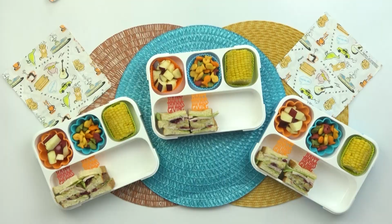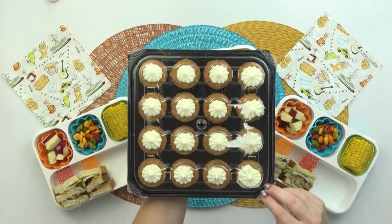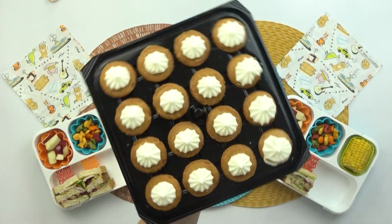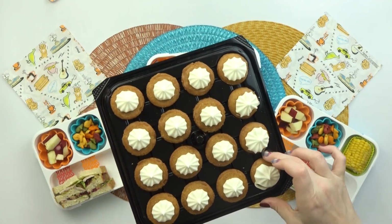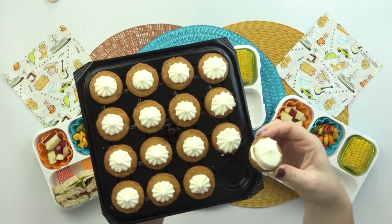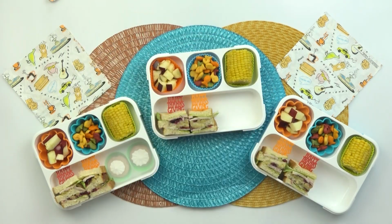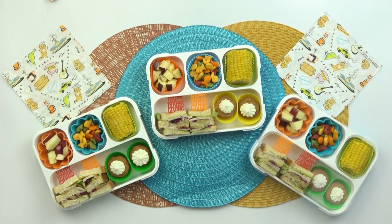And then last but not least, to go along with this Thanksgiving lunch, I really wanted to include something pumpkin flavored. But to make this quick and easy, I went ahead and picked up these pumpkin bites from Walmart. These are so cute and they're already ready to go, which makes them super convenient to just throw into the lunchbox. I'm going to go ahead and put just 2 in each lunchbox.